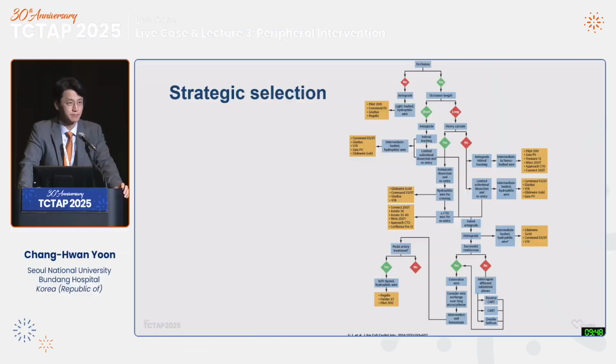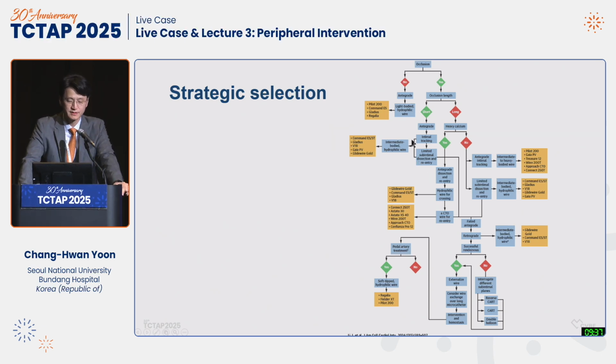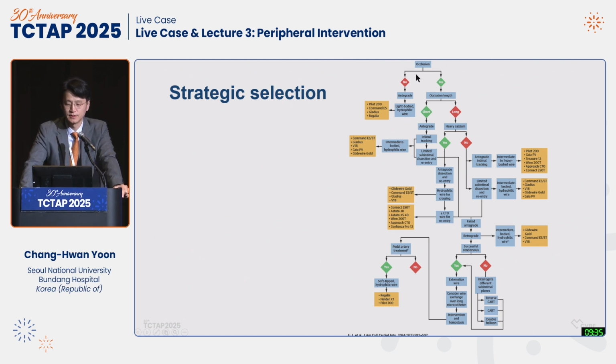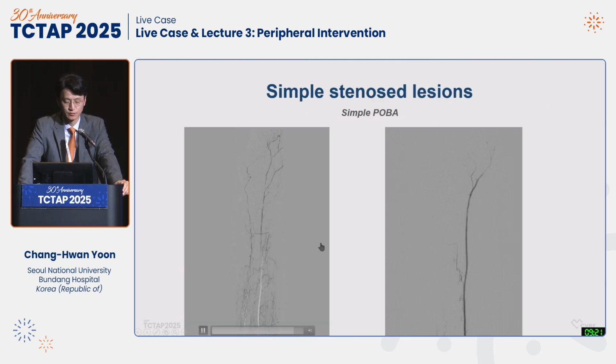My presentation can be summarized with this flow chart very shortly. I think we don't have much time, so I skip many of my slides. Anyway, strategic selection is based on whether there is a presence of occlusion or not, and then the lesion length, and then calcium presence, and then the success of antegrade wiring or not, and then if there is an option, maybe we can have some other options.